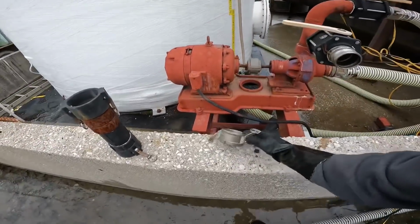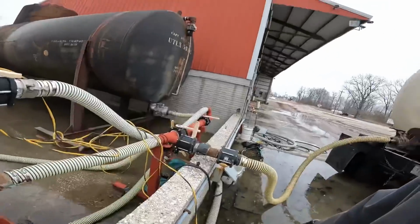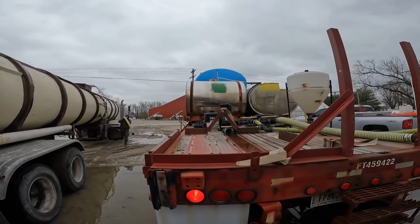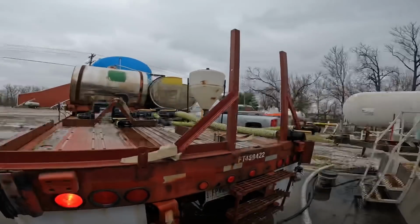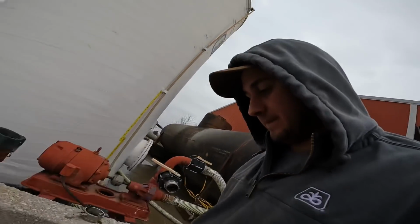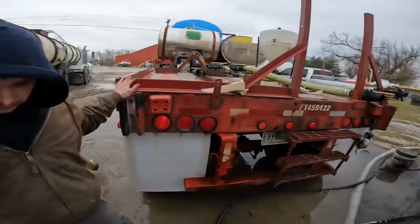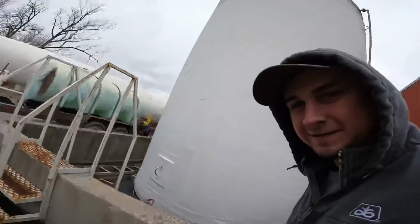So the second we do this, we got 30 days. Ain't that right? 30 days. Kyle was worried about trying to drain it out, but I was just worried about getting it flipped over.